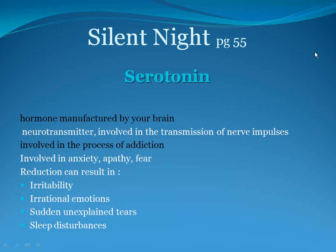Serotonin imbalance is found in a lot of people who have addiction problems, either an excess or a deficiency. It also is found in people who are very anxious, have things like OCD, obsessive compulsive disorder, those kinds of things. People who are fried nerve-wise often have serotonin imbalances. And of course, sleep disturbances. People with sleep disturbances almost always have either too much serotonin or nowhere near enough, or their melatonin is off.